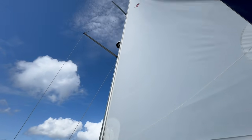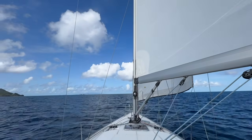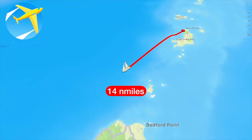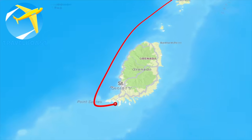In this episode, we make it to our final hurricane season destination, the main island of Grenada. We left Anse-la-Roche Bay in Carriacou at 7:30 a.m. and sailed very slowly out of the bay downwind. We were able to sail about 2 hours and then had to motor sail.